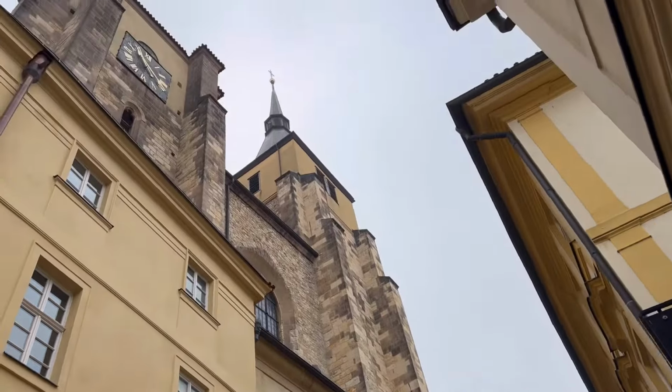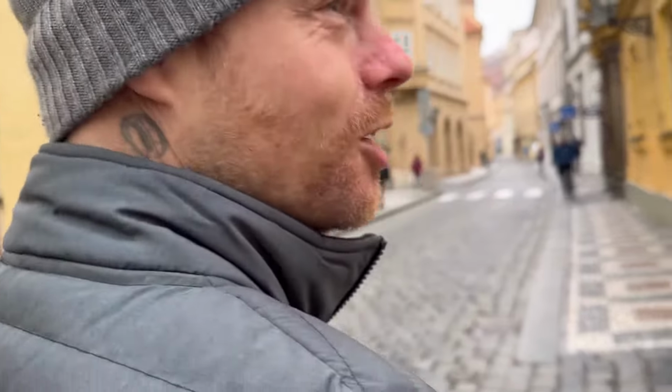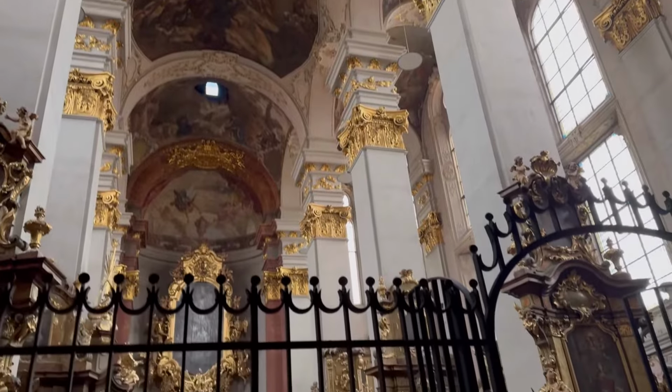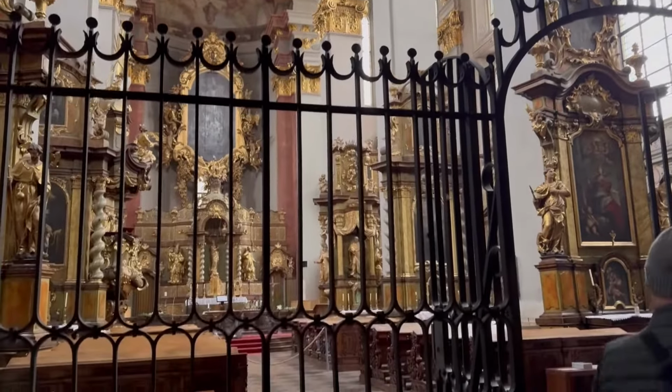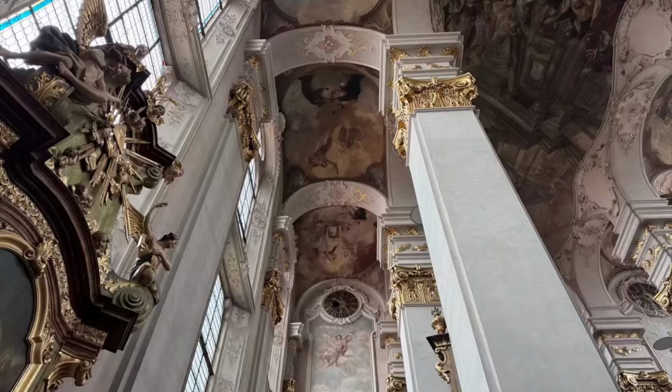So this is the Church of St. Giles. It has got a proper Czech name, but we've given up trying to pronounce that, so we found its English term. If there is one thing I love, it's churches and religious buildings, and this does not disappoint. How beautiful is this? And it carries on right to the ceiling. That is just unbelievable.